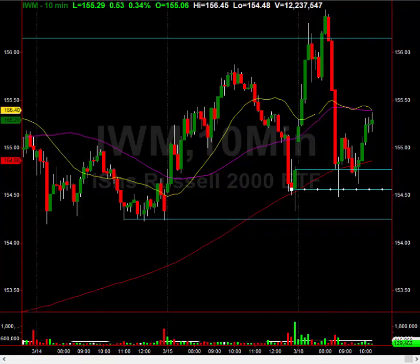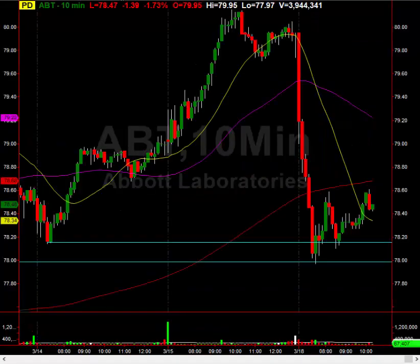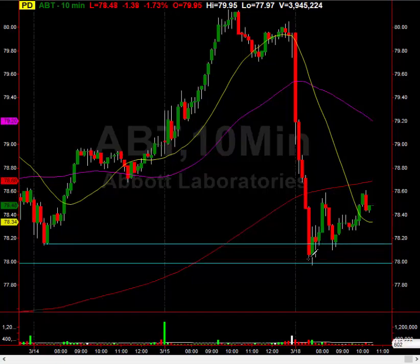The other one was ABT. ABT, let's take a look at that. And again, here was our buy. You can see the trend line right here. When it came down, look at the oversold nature of that move. Pierced this level. This is right where we bought in this range. And then look at the quick snapback over the next 10, 20 minutes. Just a beautiful move up.